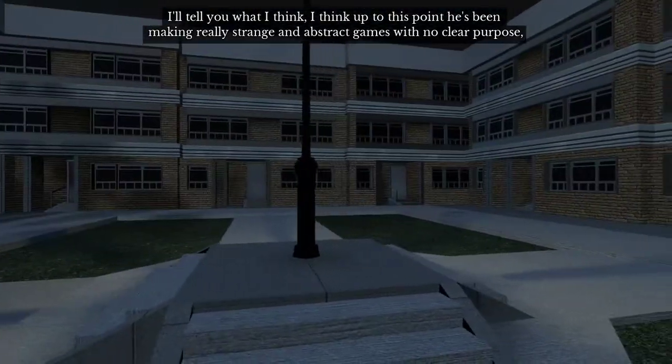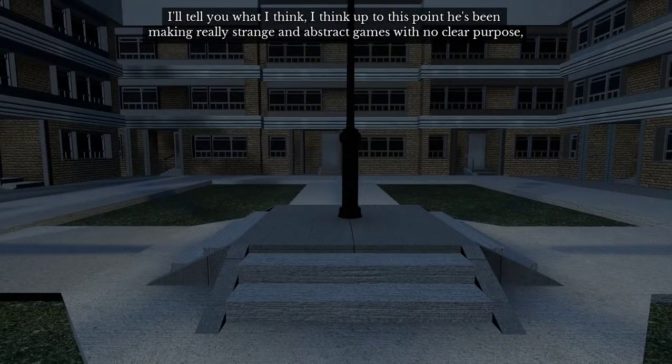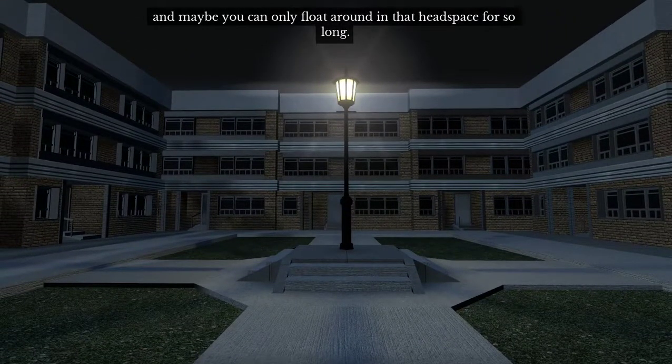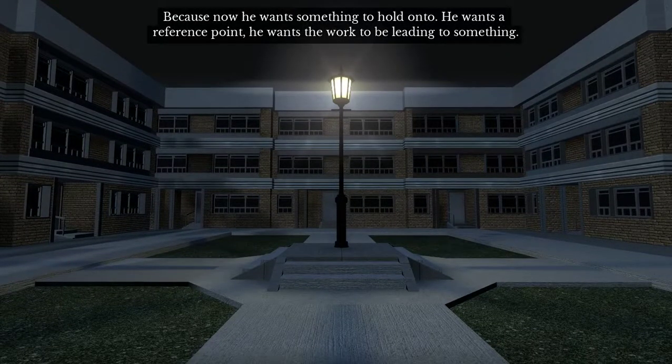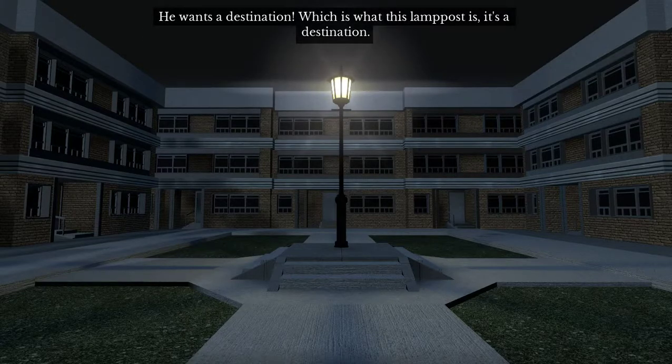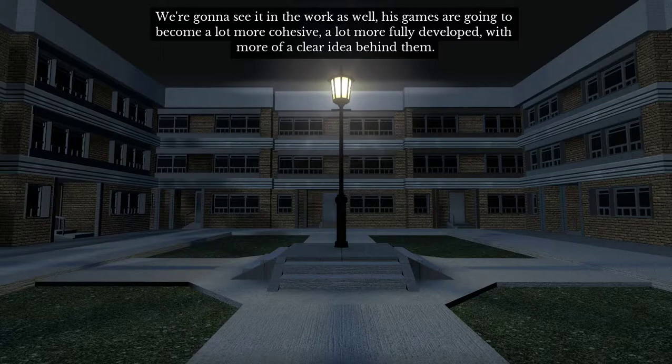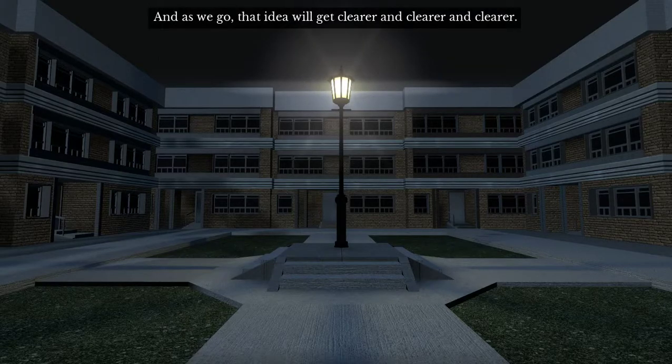I think that up to this point, he's been making really strange and abstract games with no clear purpose, and maybe you can only float around in that headspace for so long. Because now he wants something to hold on to. He wants a reference point. He wants the work to be leading to something. He wants a destination, which is what this lamppost is. I can agree with that. We're going to see it in the work as well. His games are just going to become a lot more cohesive, a lot more fully developed, with more of a clear idea behind them. And as we go, that idea will get clearer and clearer.